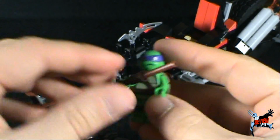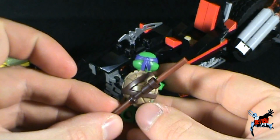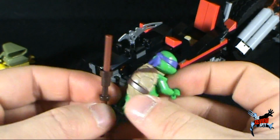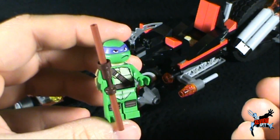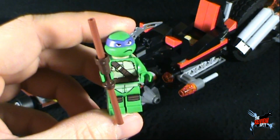Donatello does hold his staff fairly easily. No problems whatsoever. Again, a clip on the back would have been awesome to have on their shells, but that's not really a big deal for me. So you get Donatello. I always have loved Donatello, and the minifigure definitely is very nice.